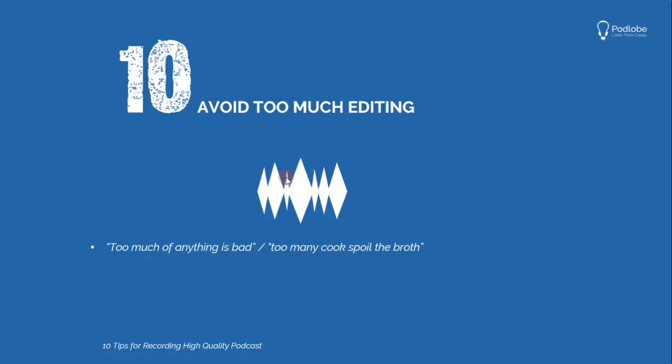Too much of anything is bad, or as the saying goes, too many cooks spoil the broth. Of course, you don't want to edit your podcast too much. It's a waste of time because at the end of the day, it's your message they need to listen to. So spend your time and effort improving your recording so that you don't have to spend it editing. I always say 1 second of mistake or error in recording can be amplified to 30 minutes of editing. Trust me, you would see it for yourself.